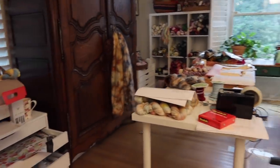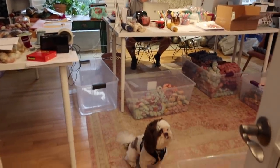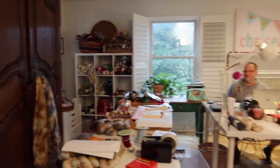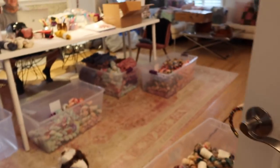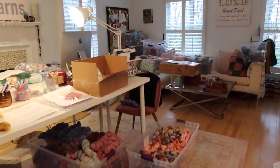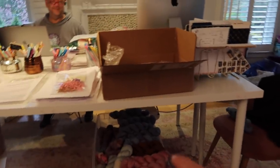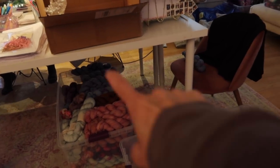You guys, we were filming last week and I didn't change it. Look at the state of this office. It looks like we got robbed. Who came in here and put yarn in this office? It looks like someone came in and totally turned this upside down. This is going to Frame and Fiber tomorrow for the New Jersey Wool Walk.